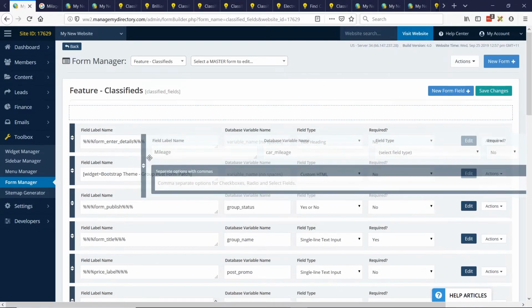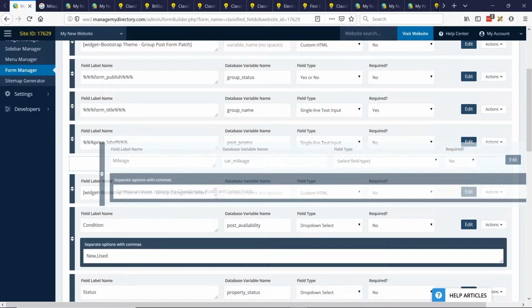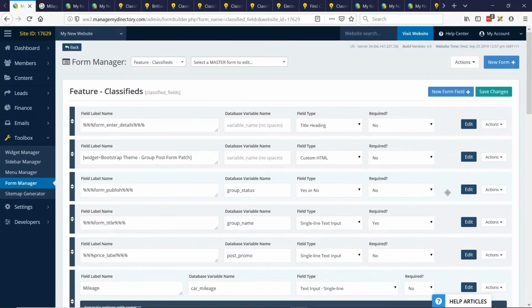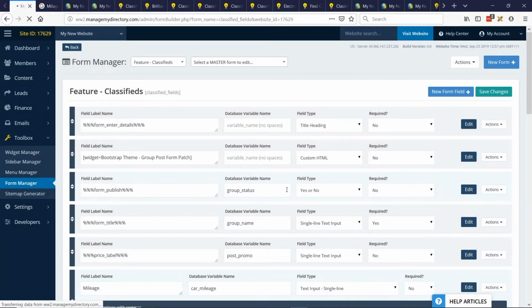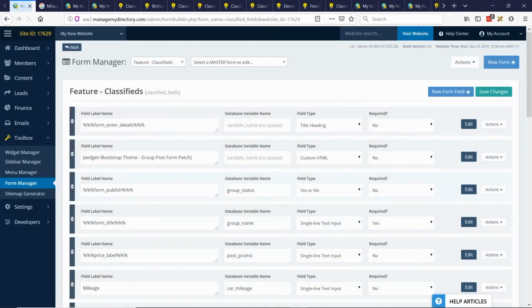And I'm going to put this after the price. So here we go, price, and I'm going to save the changes. Now here's the thing, Dave. Right now this form is the form for all the classified listings. I haven't really designated it for just cars. So I need to change the system name from classifieds fields to something else like car classifieds, so it knows that this is going to just be for cars.